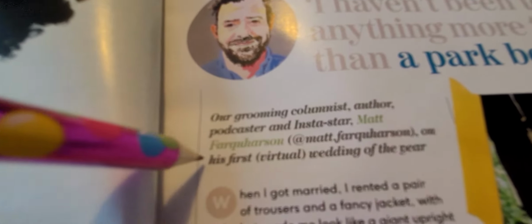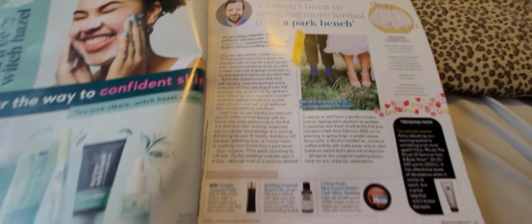I thought that was Charlie, who used to be in The Only Way is Essex. It looks like Charlie. It isn't though, is it? Who is it? It's someone called Matt. So no, it's not true. But yeah, he really looks like a guy who used to be in The Only Way is Essex. Anyway.